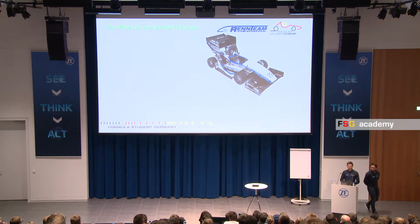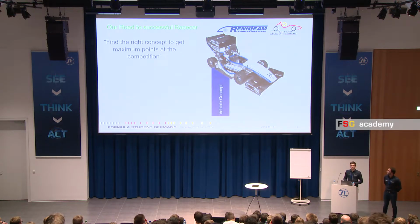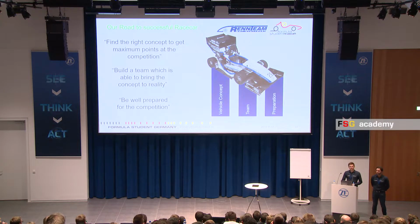So what I want to show you is our road to a successful race car, which are the main principles and so on. In our opinion, there are 3 main points which are important for this. First of all, you need to have the right concept. Without the right concept, you will never be good at a competition. But you also need a good team which can bring the concept to reality. And last but not least, you need to be well prepared for the competition, because you can have a good concept and a good car, but if you fail in the competition, then you will not be successful.